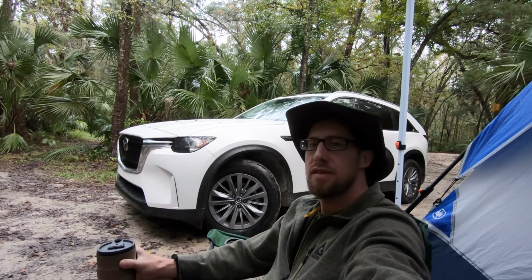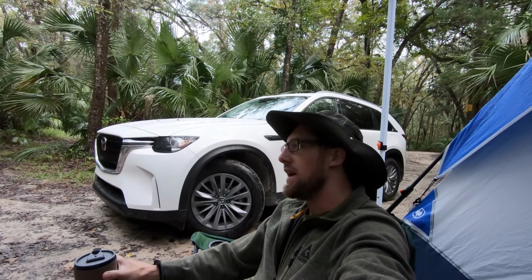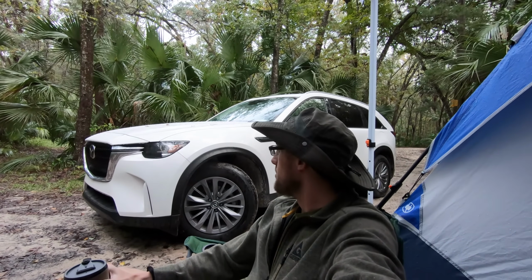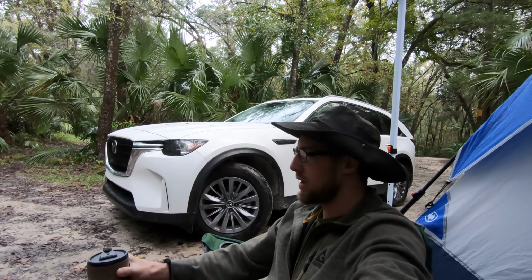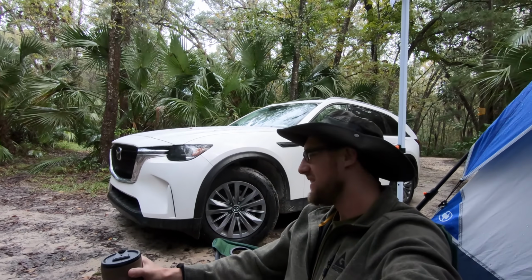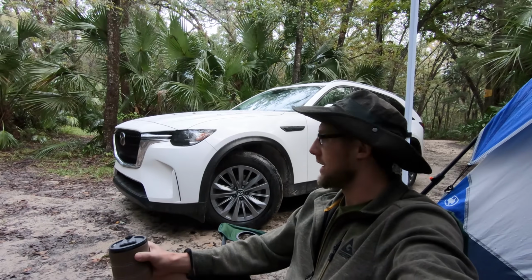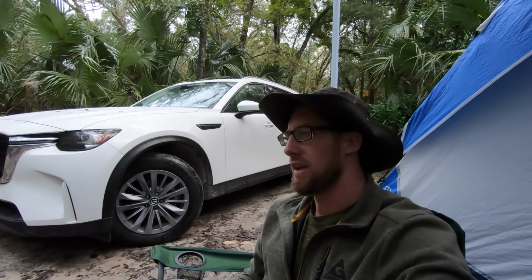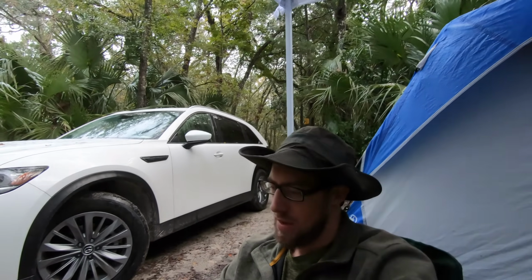Good morning, guys, and welcome back to another rainy day here at Chassahowitzka River Campground. So it's about 8:30 a.m. Just woke up, made myself a cup of coffee, and it's still raining. Last night I didn't really get to do a whole lot. Just kind of hung out at the campsite. Rained pretty much the whole night. I think there was maybe an hour or two when it didn't rain.